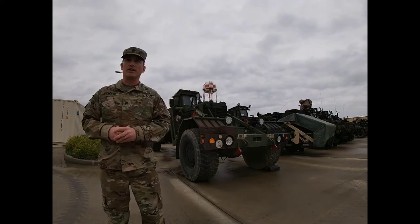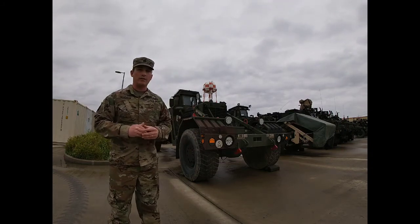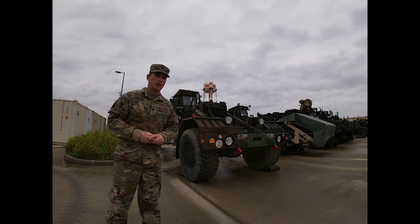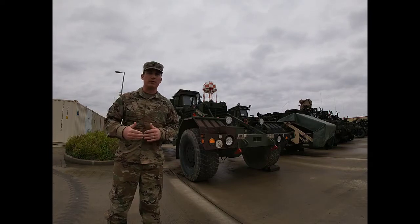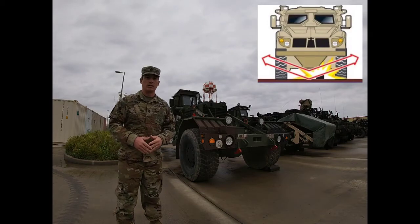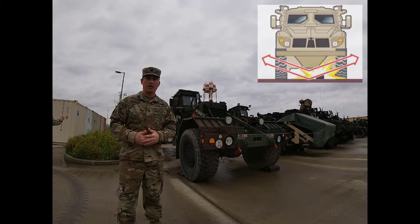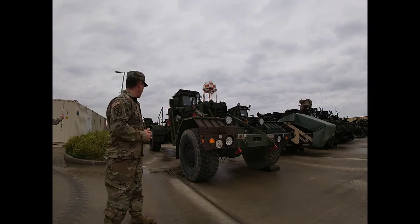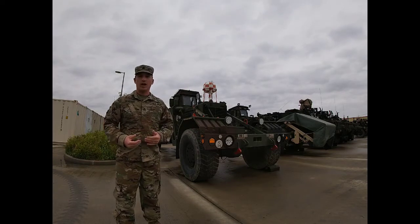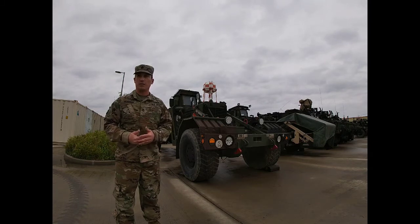Today we're going to highlight some of the features of the Husky. The Husky is a family of vehicles in the MRAP, Mine Resistant Ambush Protected family. So the Husky's main features that improve its survivability are its V-hole. This is important because the V shape of the hole disperses a lot of the energy that comes from the blast. Also, in combat operations, the Husky will have a Kevlar lining on the side of it. That Kevlar lining is designed to help absorb more of the energy that comes from the blast.